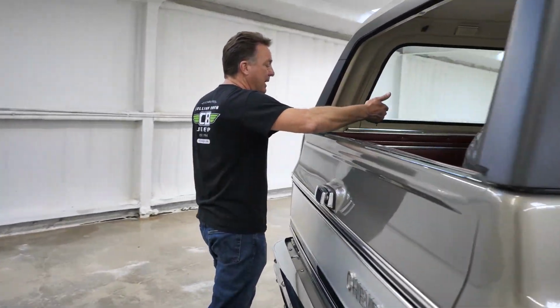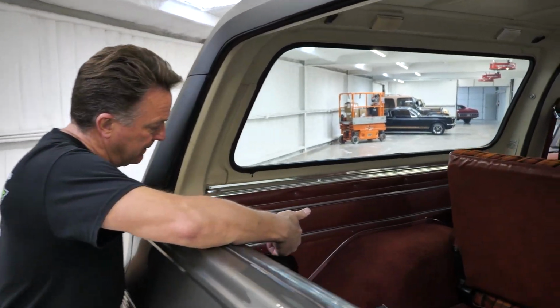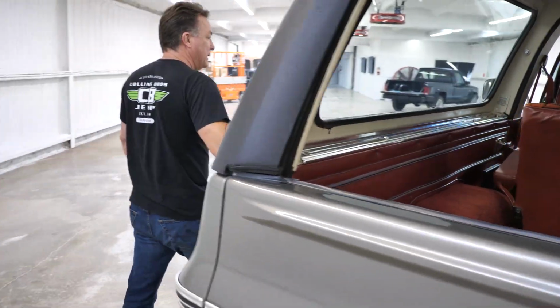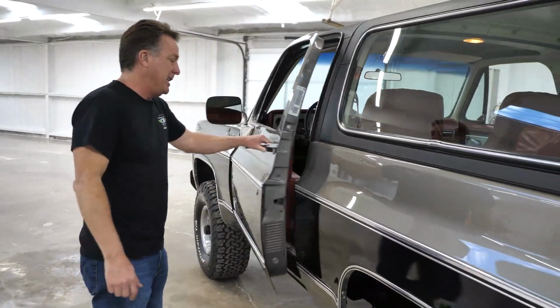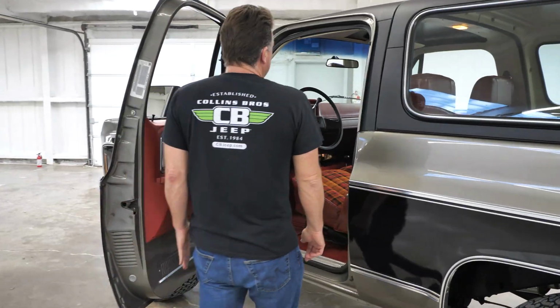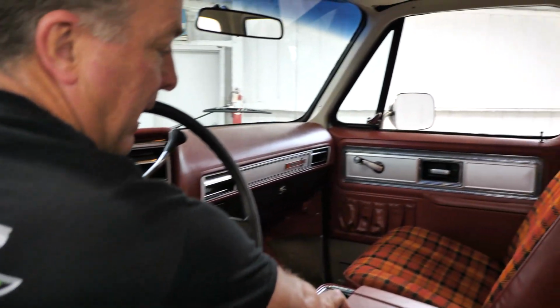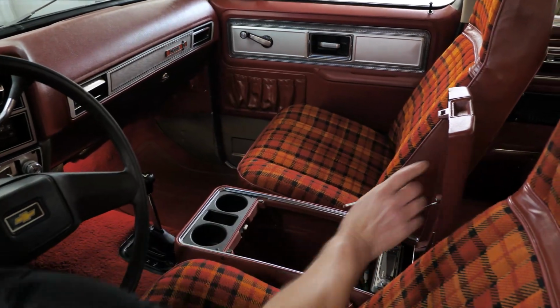Somebody's added some 6x9s back here. Not a big deal, unless you're trying to get this thing back to absolutely, totally where you want to win a C10 national event. The original radio is in it, beautiful shape, but they have hidden a CD player inside the original console.